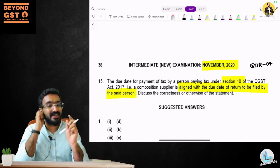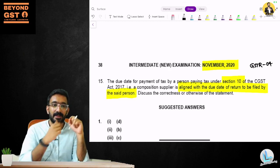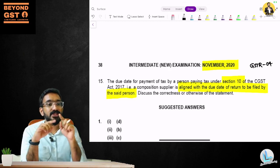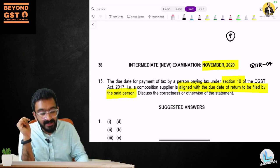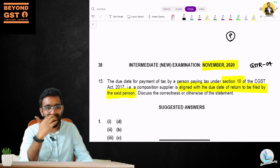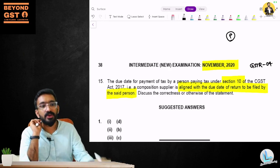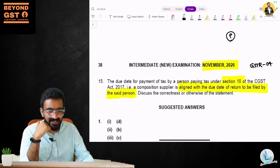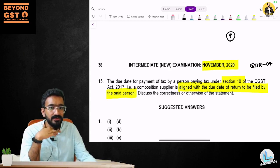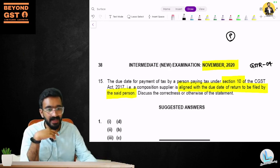The return will have the name GST R inside the form. CMP 08, which has P in the end, means it is a payment statement, composition payment statement. The return will have GST R inside it. The return actually is a financial year return, but your payment is quarterly. So the statement is not correct. It is not that the due date of return and your payment are aligned. You have to make the payment on a quarterly basis using the statement CMP 08, and your return needs to be filed on a financial year basis.